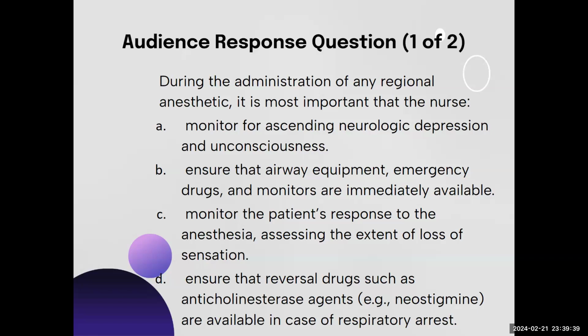That's part of our job as the nurse, to make sure that the things that need to be in the operating room are there, and that they work, that the intubation equipment is there, that drugs are there, and there's monitors that are immediately available.